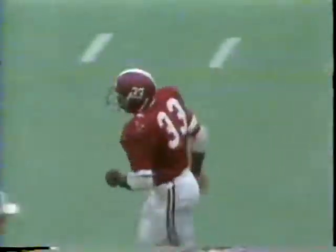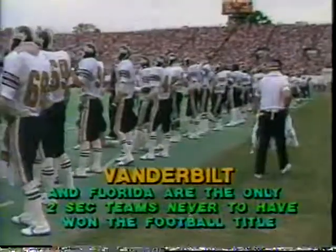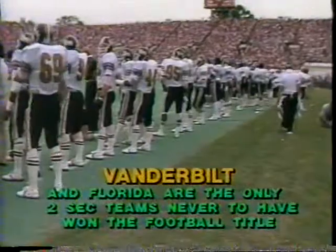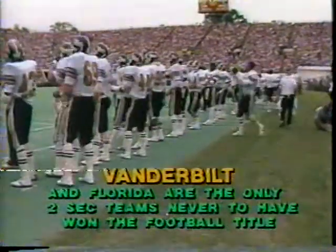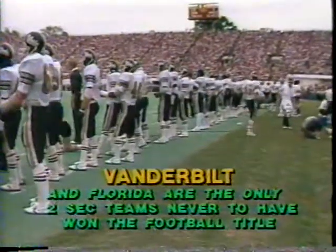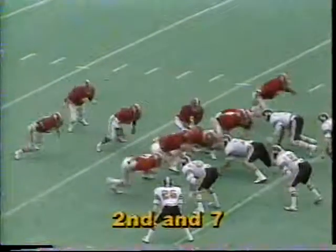It is Jackson to the 23-yard line, halted by Phil Swindle, a senior. Jackson in 10 carries now has 49 yards. Vanderbilt and Florida are the only conference teams never to have won the SEC title. Vanderbilt is doing their best to turn that around. Great year last year in recruiting freshmen. Second down, 7.